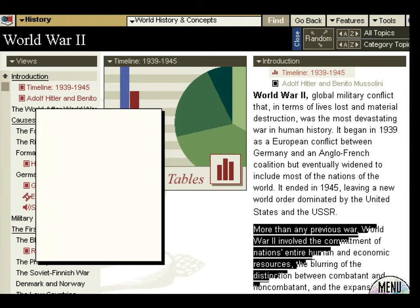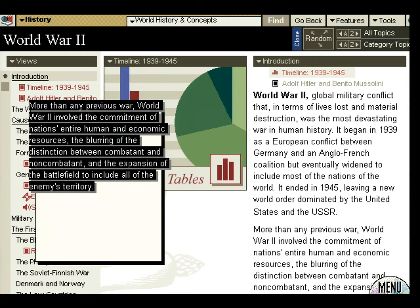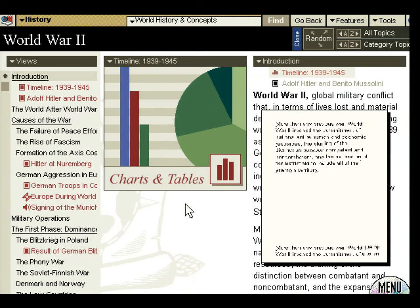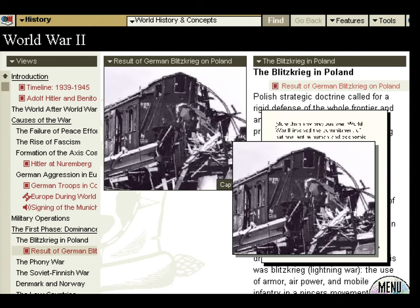Copy full articles or selections for research or as supporting material. Citation information will automatically be included. You can even copy photos, maps, and sounds for a whole new approach to writing reports.